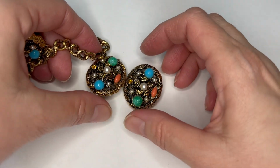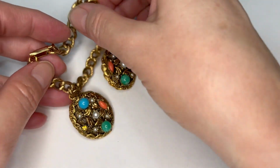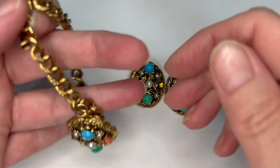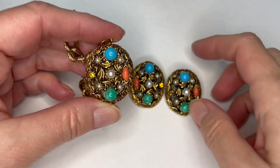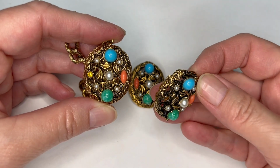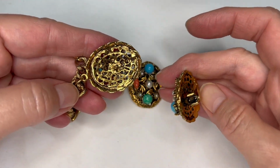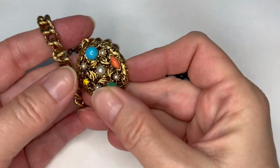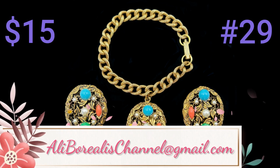Now this little set was just loose in there. It wasn't in a bag or anything. But it's a bracelet and earrings set. I don't see any brand on it. And it looks like all the rhinestones are there. That's what the backs look like. And I'm going to do this really wonderful set for $15.